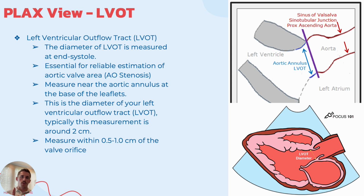This measurement's really important as to where we take it. You can see the purple line right there would be the measurement of where your calipers would be, and it's measured near the aortic annulus at the base of the leaflets. A trick that I was looking up was that the aortic annulus and left ventricular outflow tract are measured in mid-systole and inner edge to inner edge. Everything on the aortic side of the annulus is then measured in end diastole and leading edge to leading edge.